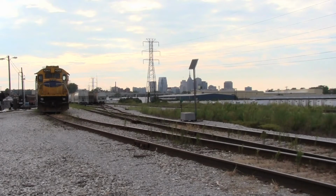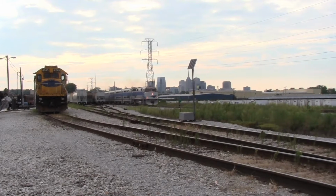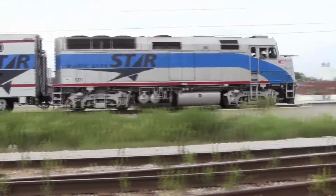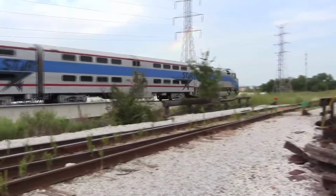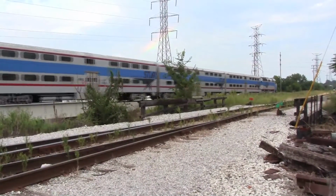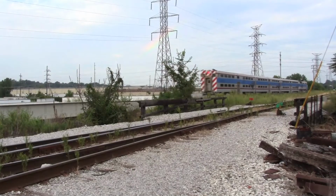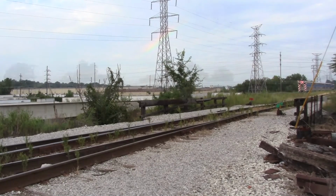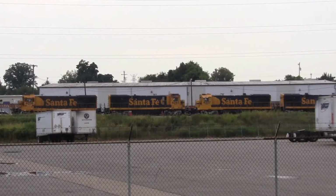Next, we move over to the east side of town and visit the short line, the Nashville and Eastern. This line also shares trackage with Nashville's newest commuter train, the Music City Star. The Music City Star runs from Nashville to Lebanon, while the Nashville and Eastern runs from downtown to Monterey.